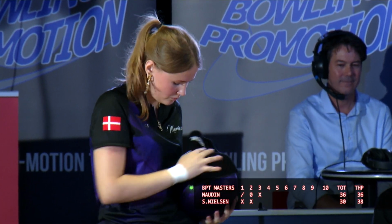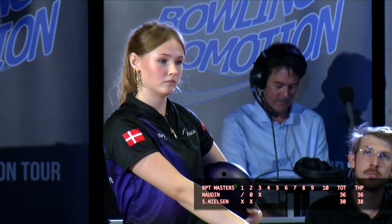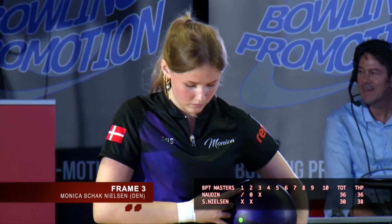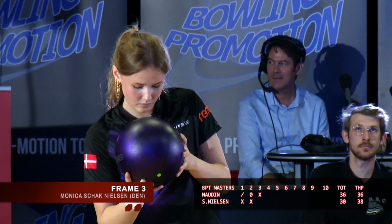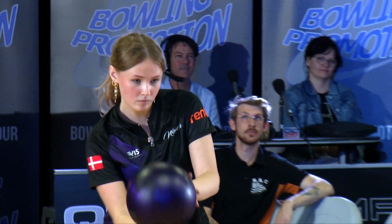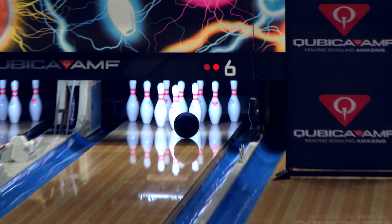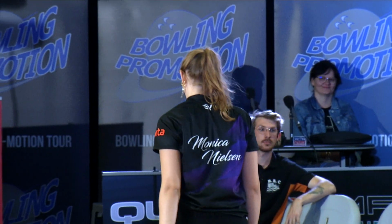And Monica there with the flag of Denmark there on her sleeve. And got that very straight approach. Bowling for 8 years, only 15 years old. She started at age 7. And of course, Naudin only bowling for 5 years, so as young as she is, she's been bowling 3 years longer than her opponent. And right up the pocket, and it wiggles the 10 pin, but it will not go.